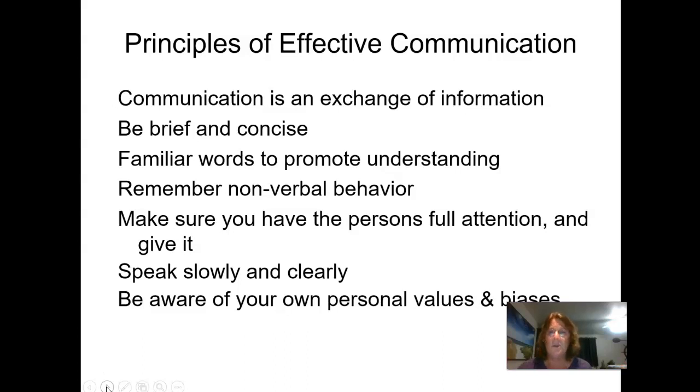So we need to be brief and concise. We need to use familiar words to promote understanding. And we have to remember that nonverbal behavior we talked about. It's very important that the nonverbal clues that you give someone are appropriate. Your nonverbal communication sometimes is the biggest indicator, the biggest impact that you're going to have in your communication techniques.